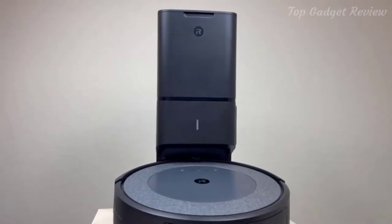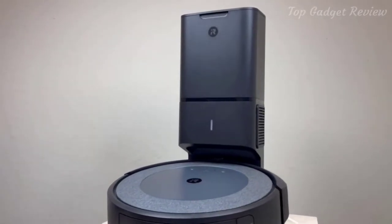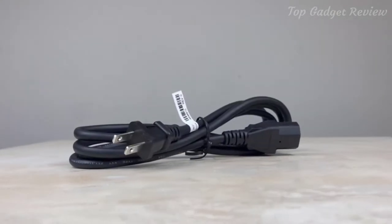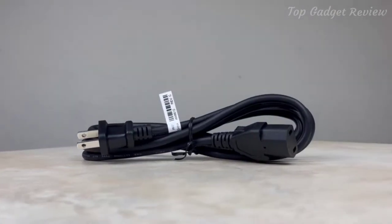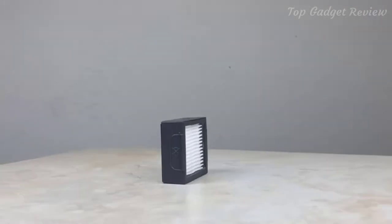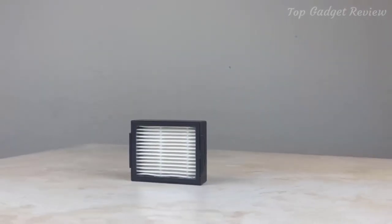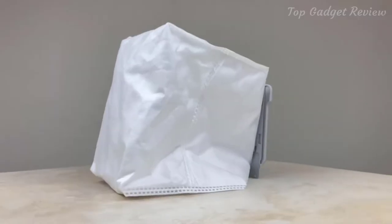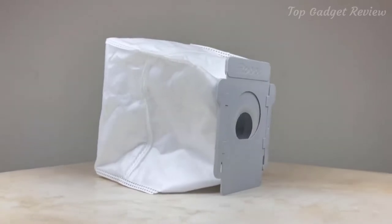Got the Roomba itself. This is sitting on the clean base, automatic dirt disposal, which is also its charging base. It's got one power cord to the charging base itself to keep your robot nice and charged. We've got one extra high efficiency filter. One will already be inserted in the robot itself, along with one extra dirt disposable bag.